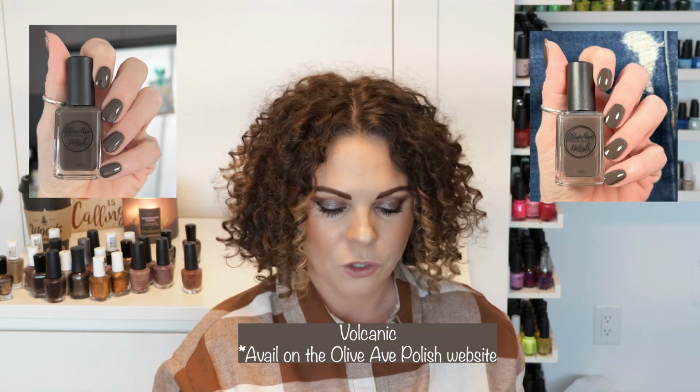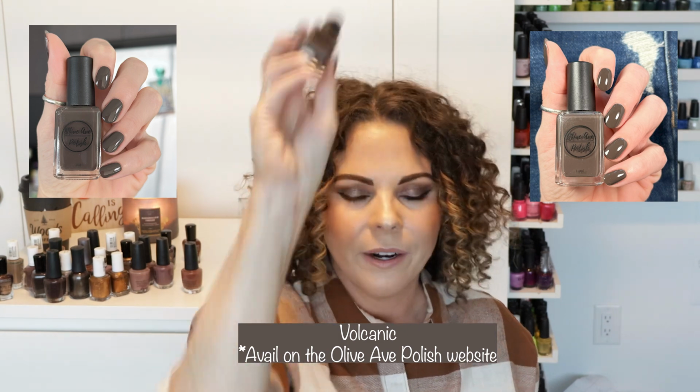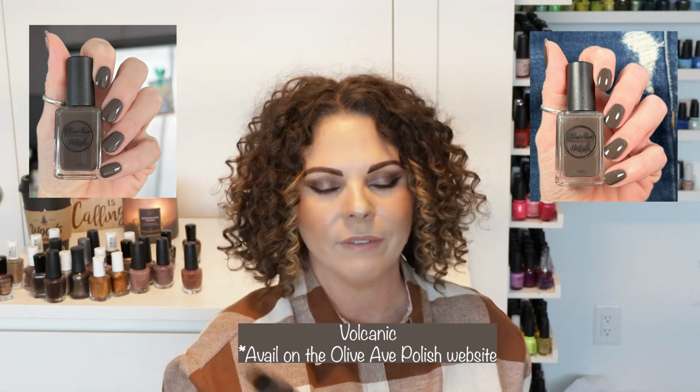Another beauty, this is a cool tone brown. This is Volcanic by Olive Ave Polish. Another brand that you guys need to try. They have a nice wide brush. The polishes always have fabulous formulas, and the collections are always perfection. So definitely recommend picking up Olive Ave Volcanic.